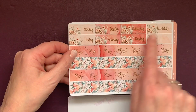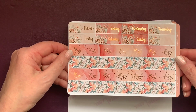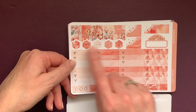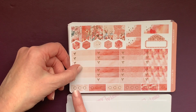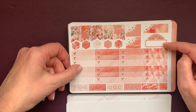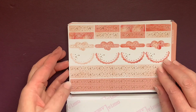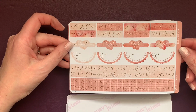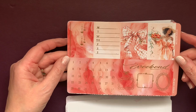And then you have your Monday through Sunday boxes, an extra box, and four strips of washi, all foiled. Stunning. And you have some flags, a couple of additional boxes, hexagons, three checklist boxes, three checklists, a little one checklist, a movie marquee, and an additional box. Headers, bow dividers, half scallop circles, and more washi. These kits are so full, you're going to use them over several weeks.